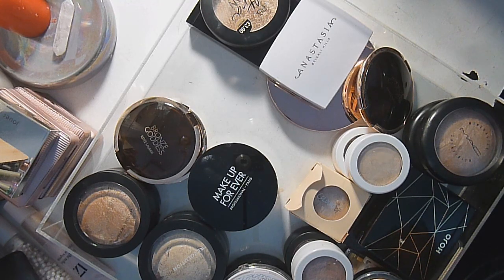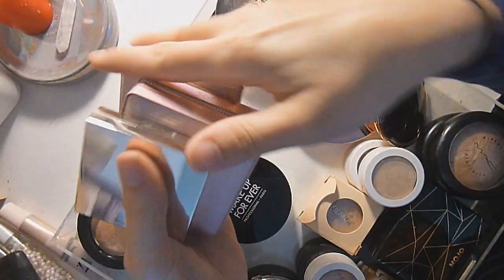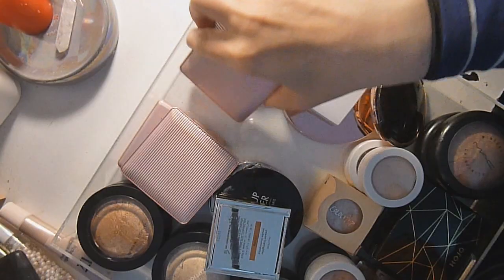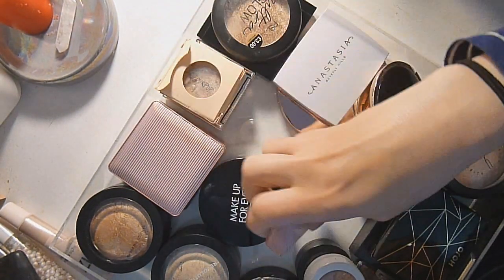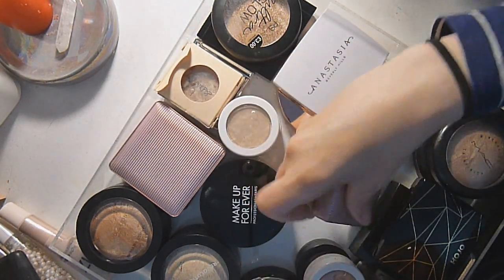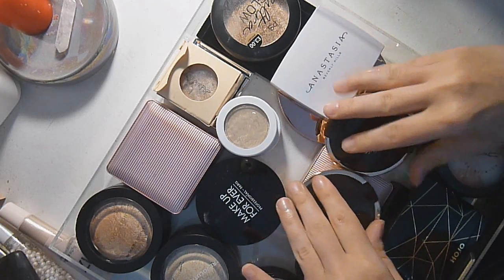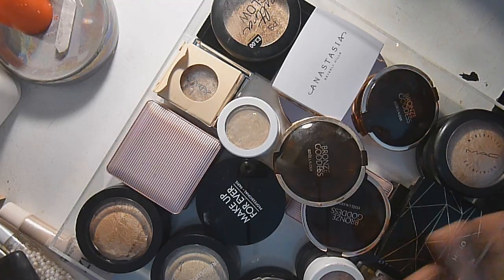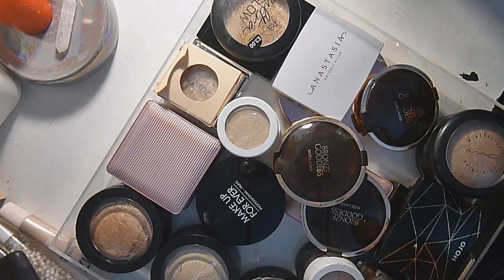I'm impressed with myself. There's still stuff I've forgotten to put back. Let's hold our celebrations, people. I mean, it's still good. It's not as rammed as it was. It's more spaced out, and I've put things in here that weren't in here before, like the Hojo and the MAC ones. They weren't in here earlier. So yeah, I'm still happy.